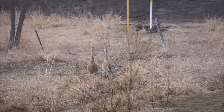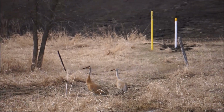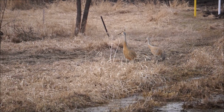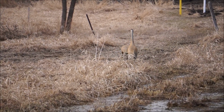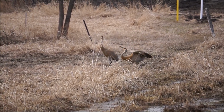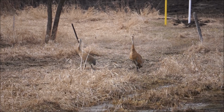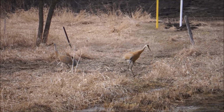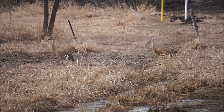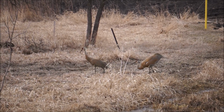Not long after, the red-tailed hawk decided to fly away, and I decided I was going to move and sort of start working my way back. But very quickly after that, the male started showing courtship displays, and I got really excited and quickly turned my camera back on. For those of you who don't know, sandhill cranes, when they're trying to impress a mate and hopefully breed to have babies, their courtship displays consist of intricate dance moves.